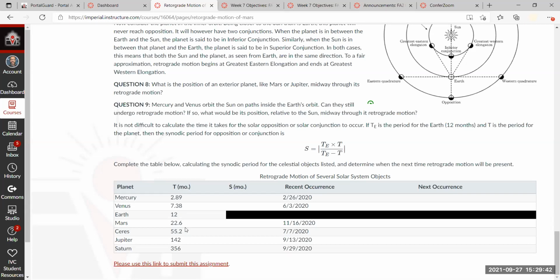Mars goes around the sun in 22.6 months, almost 2 years to go once around the sun. Ceres takes 55 months, which is almost 5 years to go once around the sun. Jupiter, 142 months. That's 12 years and something, okay? Ridiculous numbers in here, 356 months for Saturn. As they're moving, all of these objects show that apparent retrograde motion, okay?